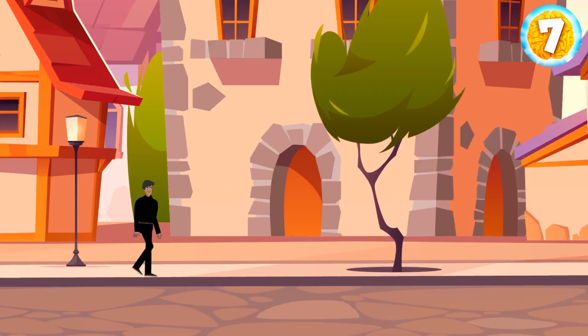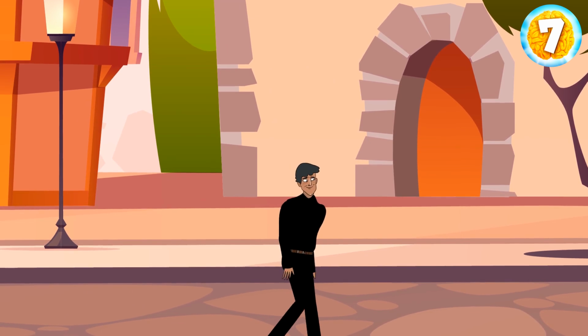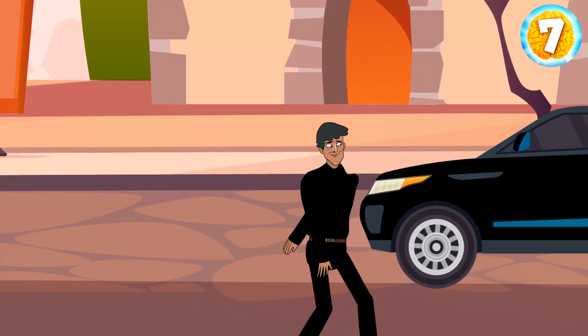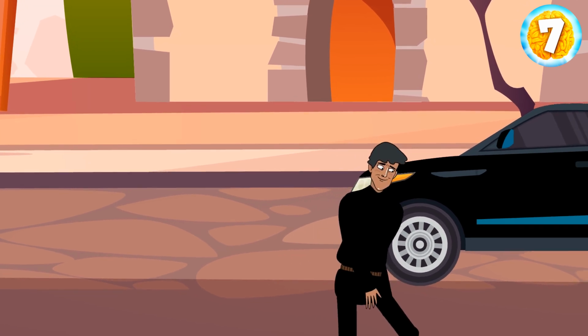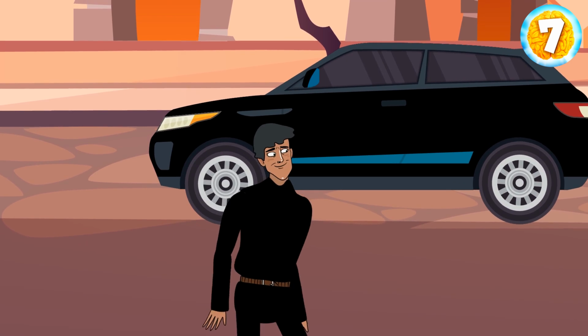A man dressed in black from head to toe was walking in the middle of the road. All of a sudden, a huge black car with its headlights off came around the corner and screeched to a halt, not to hit him. How on earth did the driver of the car see the man in black?